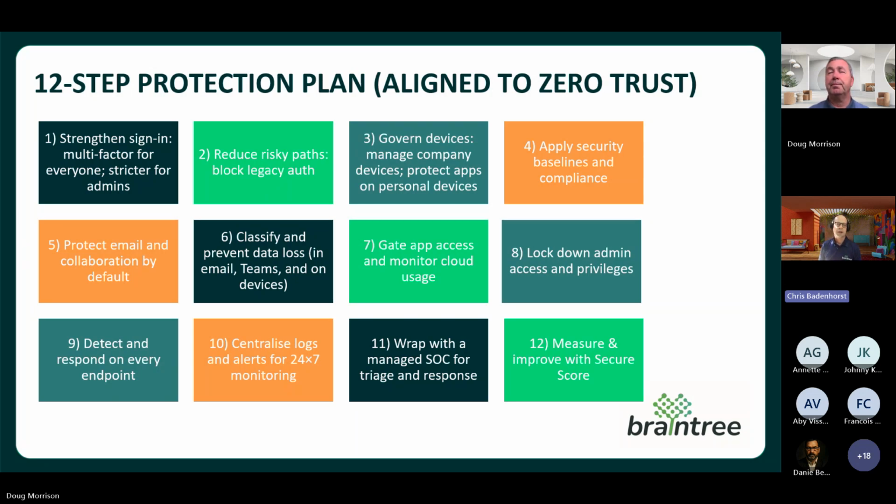Now, we can maybe progress to step number 2 with blocking of legacy authentications. But as I said, MFA on every single user account. Make the authentication process stricter for admins. Limit the number of admin accounts or admin privileges in your environment. Look at creating break glass accounts, and more importantly, back up your 365 data, but make those backups immutable, and preferably outside of the Microsoft 365 environment.